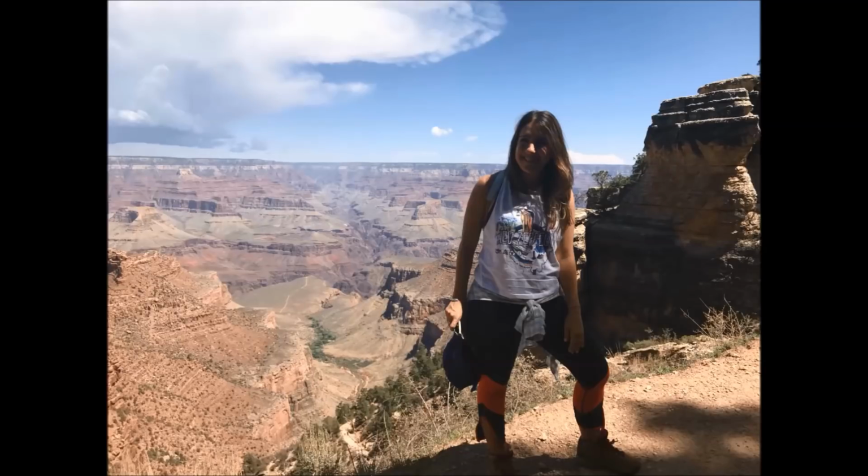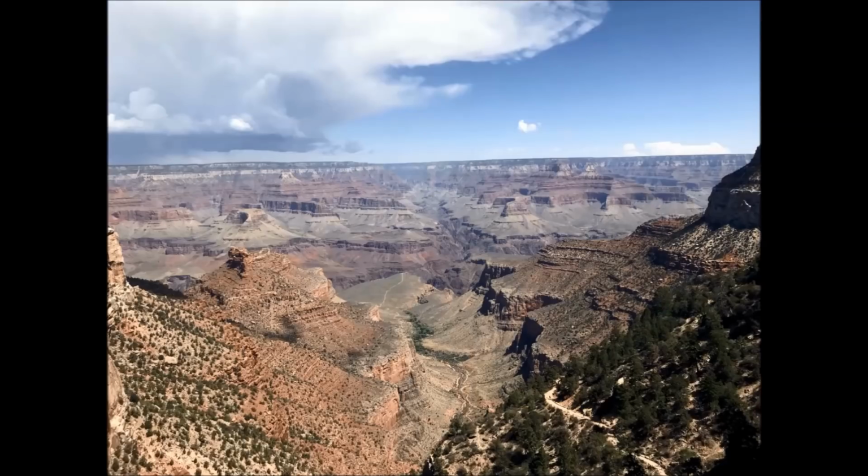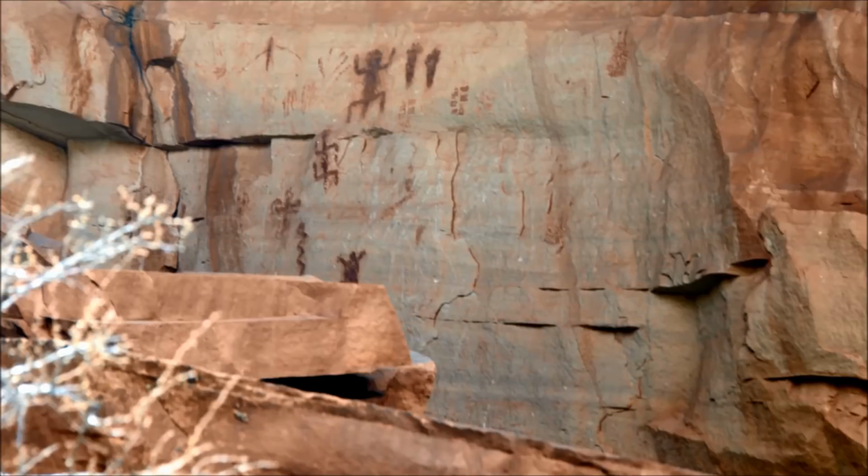There's so many places to stop and gaze and look and get pictures, and we tried to whittle them down. That's a nice picture there. This might have come from Dara's camera, showing all the formations, and as we're getting closer, you'll see the Indian Garden getting bigger.